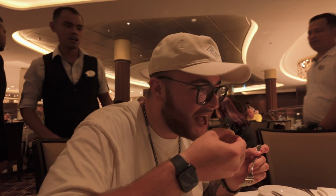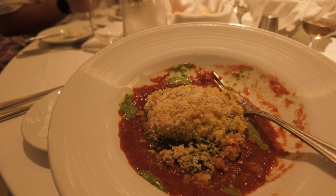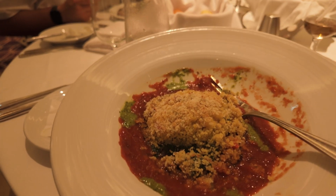It's kind of weird. For my main entree, I got the vegetable option, which I do not remember the name of, but I'd never heard of it before, and it was really delicious. I actually wasn't even that hungry at this point because I've been snacking all day, but I really liked that meal. It was surprisingly good.